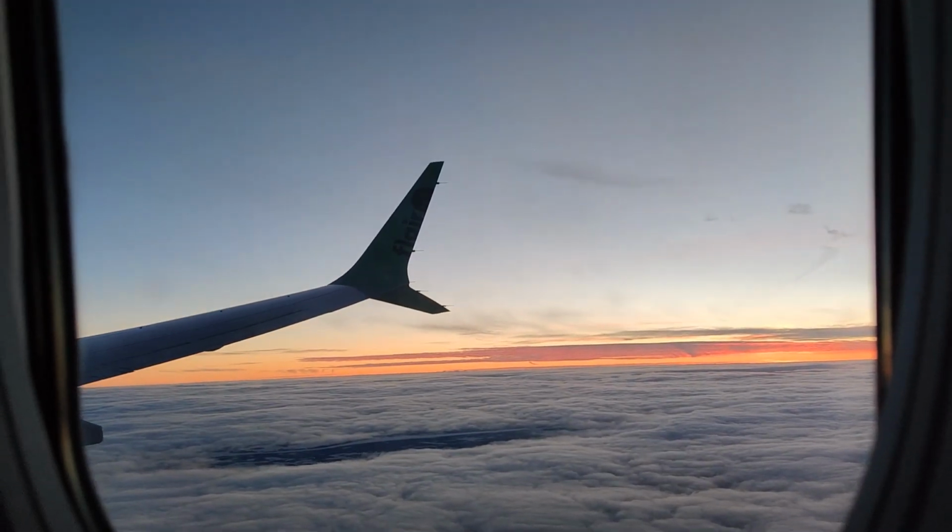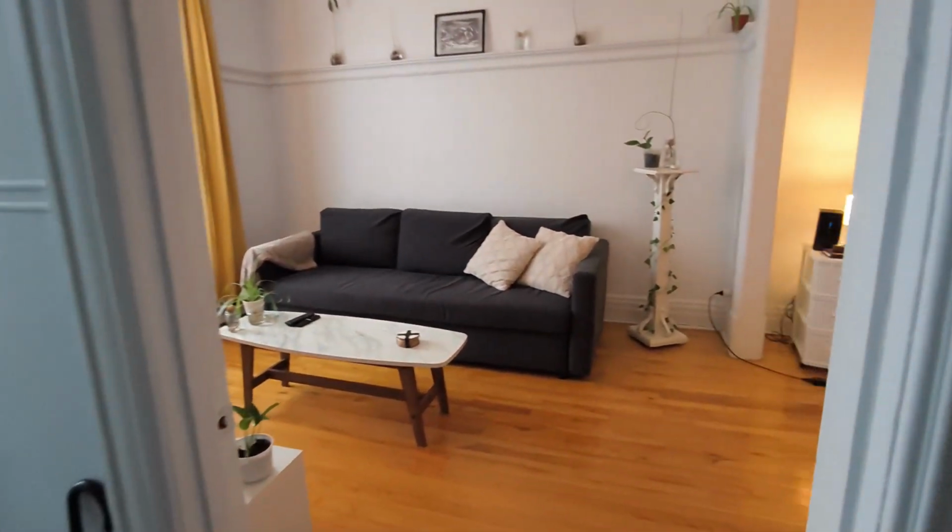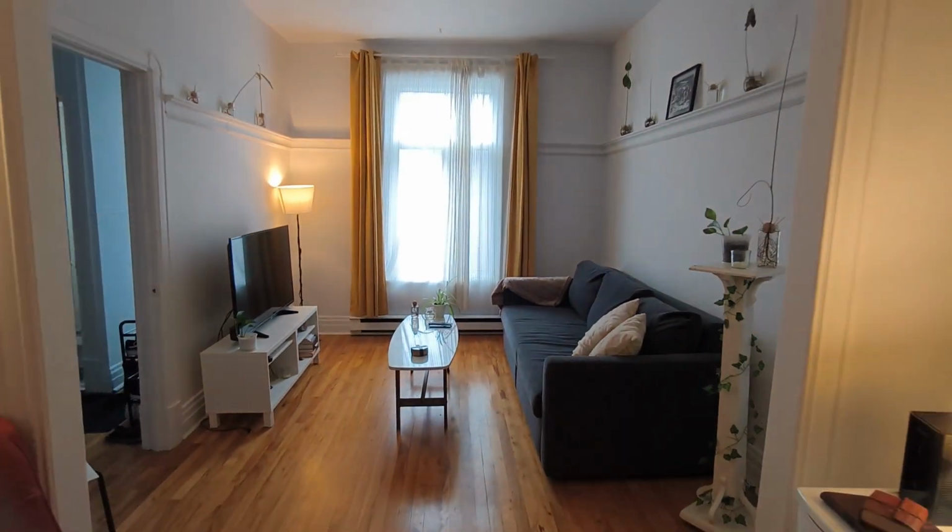And then we are back. Home sweet home. A quick room tour to let you see how the flat is now with some furniture in it.